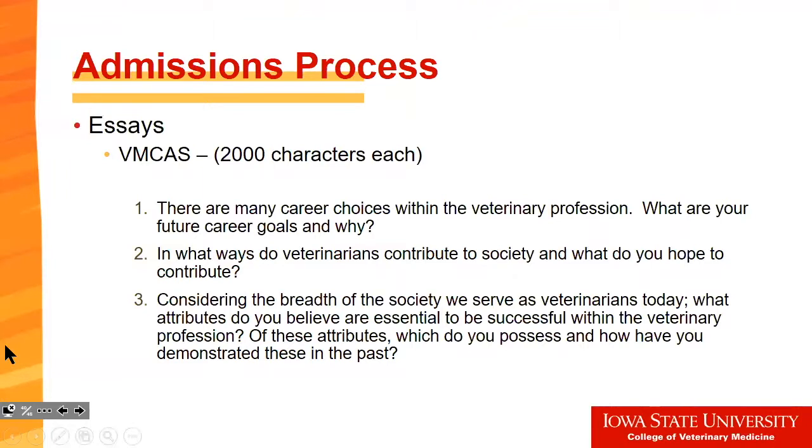Again, the third one you can Google. Again, use something from your experience. Don't put every single thing. We have some people that go on and on and on with the attributes that they need that are essential. Take 2, 3, maybe 4 at the most, and then make sure you use your experience. And in this last one, people tend not to answer the last question of these attributes: which do you possess and how have you demonstrated them? You want to answer that part of the question because that's very important to the committee. If you don't answer that, you probably won't get much credit for the essay.